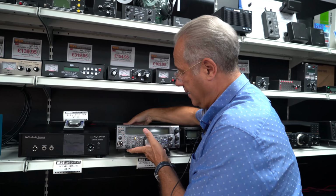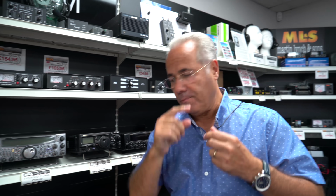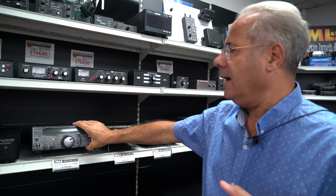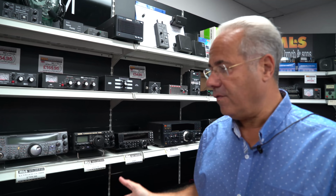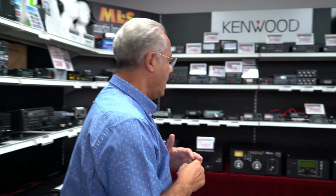Do remember that all our kit, oops, lost my microphone there. All our kit does go through the workshop before sale, so it is tested. So when you buy a piece of kit from me, you know you're not going to have a problem, and certainly if you did, we're going to look after you, which is why we're still here after 28 years. What else have we got?